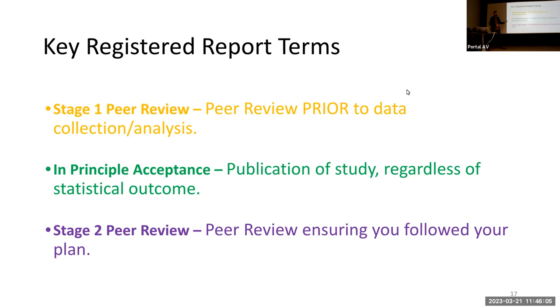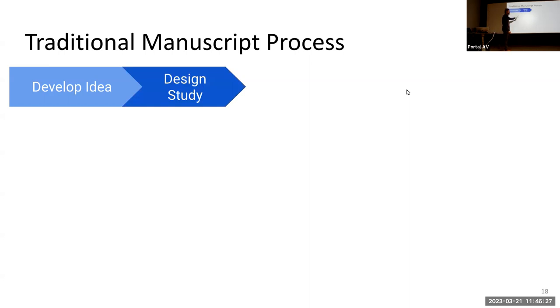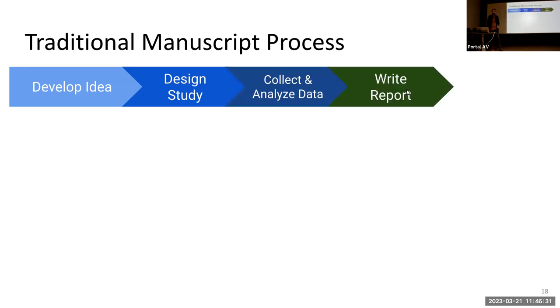But again, before we get to registered reports, let's walk through what going through the traditional manuscript process kind of looks like. And this is what you all may be familiar with. All right, so our traditional manuscript process, think again back to our scientific method. We're developing our idea. We have some thoughts of what we want to kind of research. So we're creating a hypothesis, we're creating these questions. We go out and we design our study to answer those questions, and we collect and analyze that data. And then we're going to go ahead and write up our manuscript, write up a report. So we're going to write up our introduction, our methods, our results section, and our discussion.